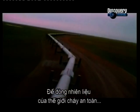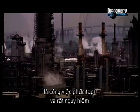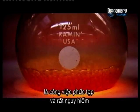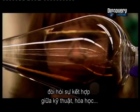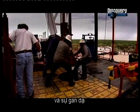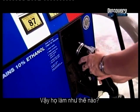Keeping the world's fuel lines flowing safely with this highly flammable liquid is an incredibly complex and potentially hazardous business, and demands a mix of engineering brilliance, chemical wizardry, and good old guts and grunt. So, how do they do it?